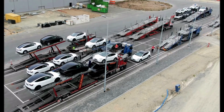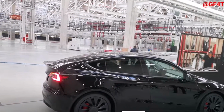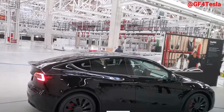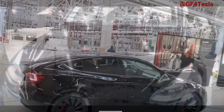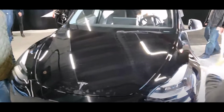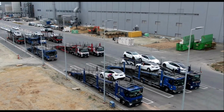Now, the Ferragu came to the conclusion that compared to the Fremont factory, Giga Berlin is clearly much more efficient. Logistics inside the factory are much easier, with docks that surround the factory on all sides and ensure that parts arrive at the right place in the production chain. The single manufacturing line is designed for a cycle time of 45 seconds and will deliver 10,000 cars per week at full capacity.